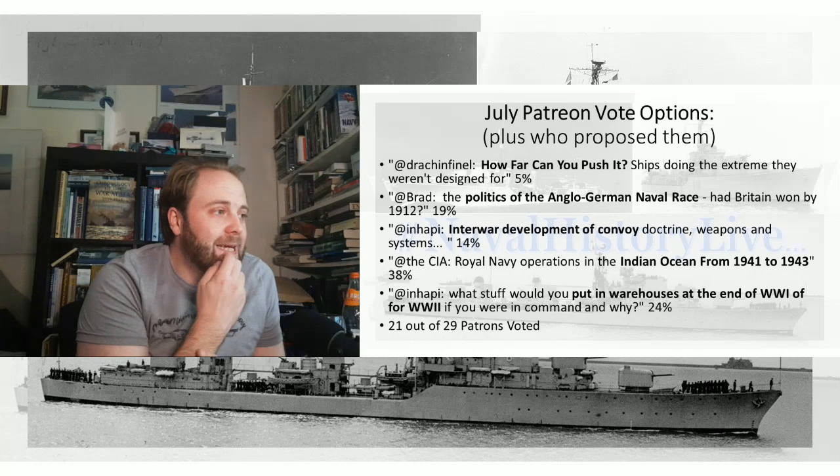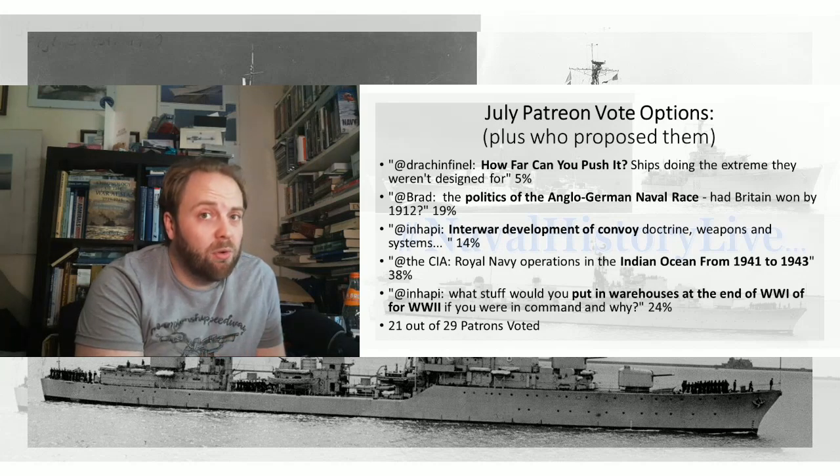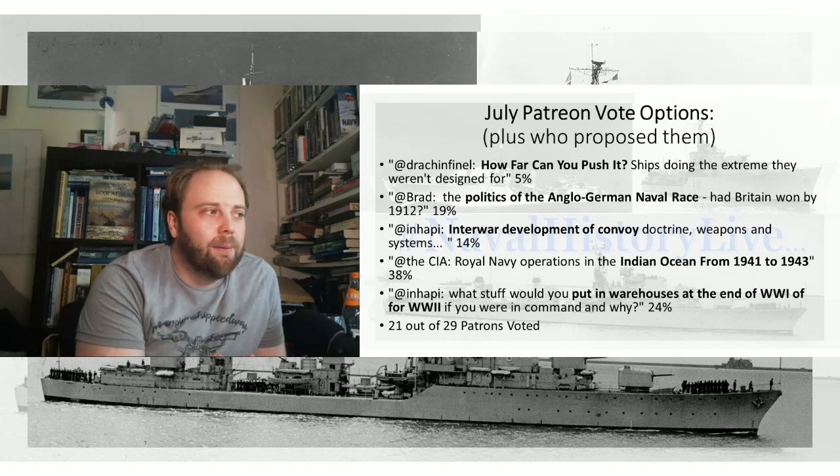See, I had a mental bet, and I'm not surprised the CIA one got good, because that was my number 2. But I mentally thought Brad's, the politics of the Anglo-German naval race, was going to come number 1. I just had that feeling, and it didn't. It came in at number 3.